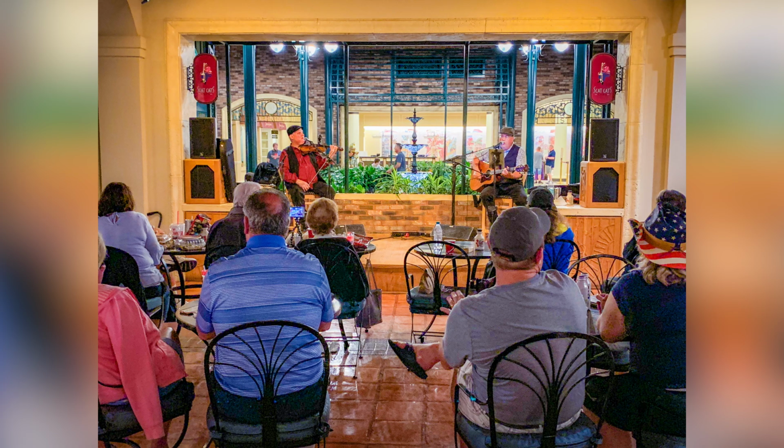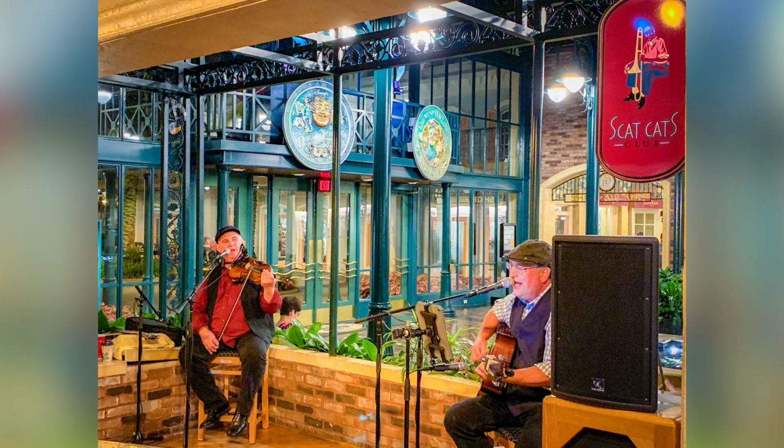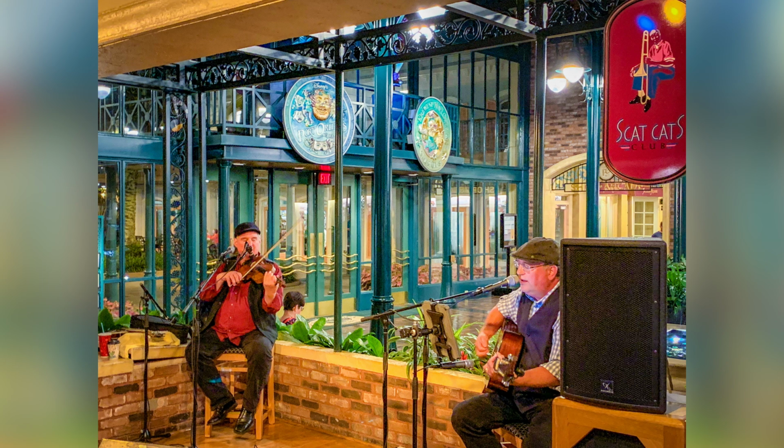just yet. They had some live music going on right outside, so we walked over and just sat down and enjoyed the music for a while. They're so talented, and this is before they built the dedicated Scat Cats lounge there at French Quarter, so everything was kind of right there in the lobby. Anytime you walked in the evening and heard that music, it just really puts you in the zone for French Quarter. Absolutely love that part of this resort.